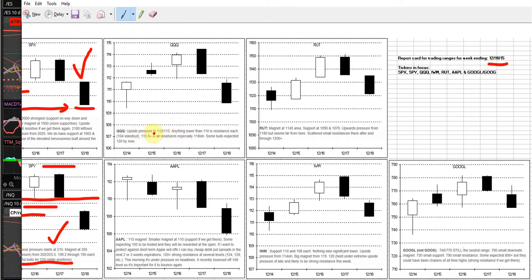NASDAQ, upside pressure to 112.13. There's going to be here, and we started the week and we went to it. Anything lower than 110, that's supposed to be support. Anything lower than 110 is support. It worked out. Standout was 104. We didn't need it. That was a huge support level. 115.5 is all resistance. So anything above here is all resistance.